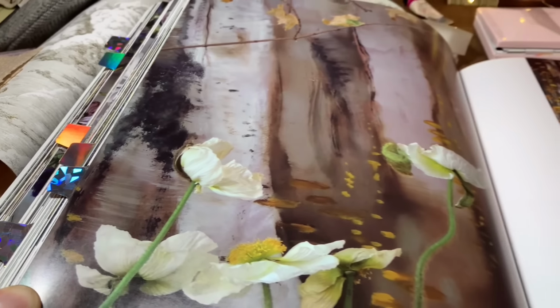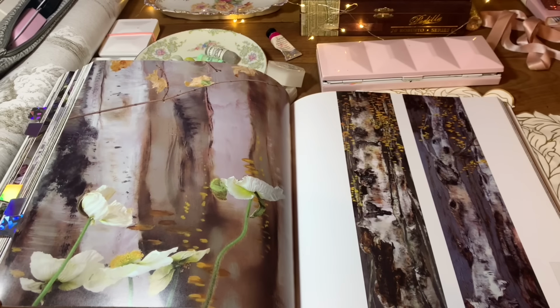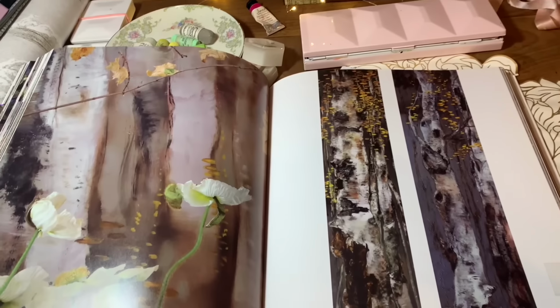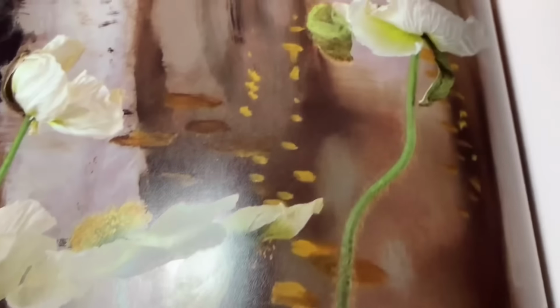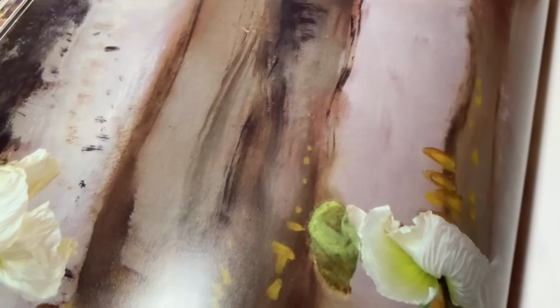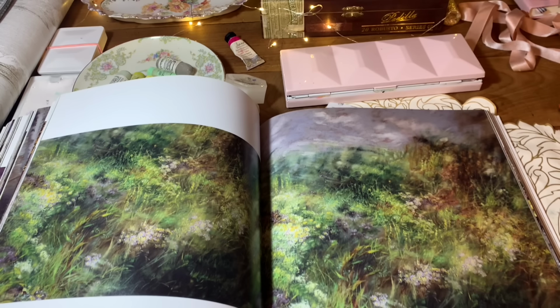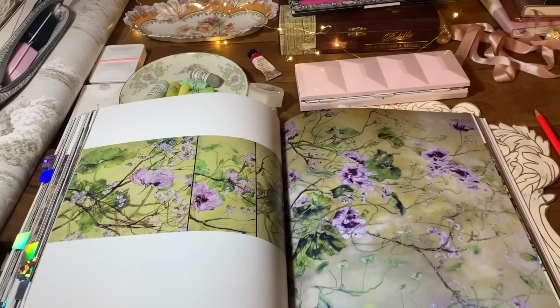Like, you can see here another color palette. You've got these really pale buttery yellows and creams, and these kind of taupes and these really autumnal colors. So yeah, I just love it. I love delving into another artist's world for a little while. And I think that books really give you that opportunity.